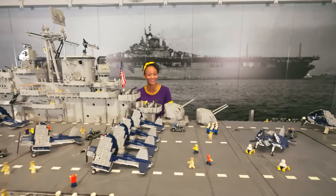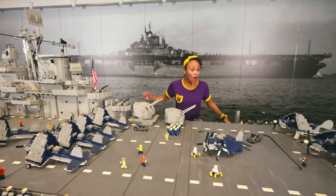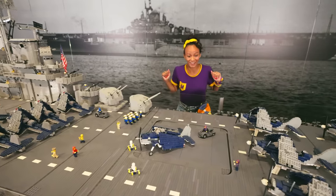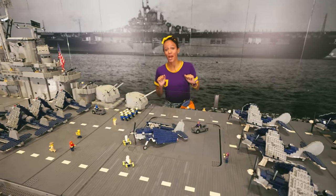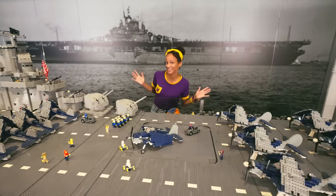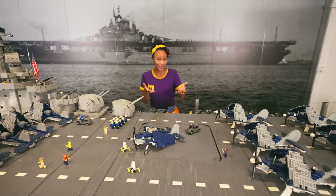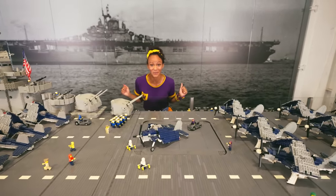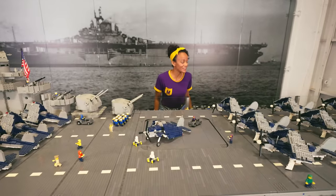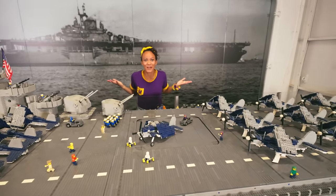Oh, hello. These two people are wearing purple, one of my favorite colors. They have really cool jobs. They refuel the planes, or they juice up the planes. And because they wear purple and they juice up the planes, they have really cool nicknames. They call them the grapes. This is amazing. I wonder what else is here.